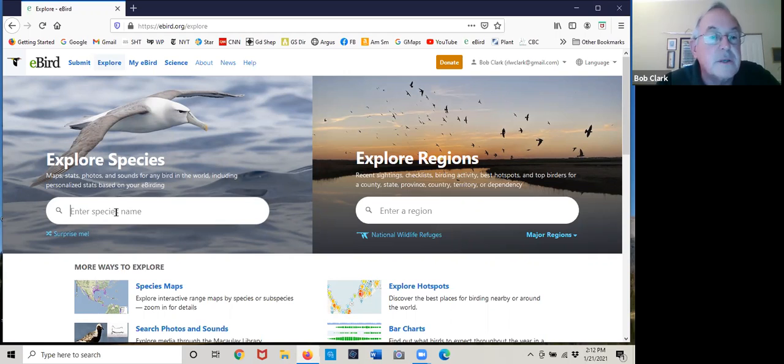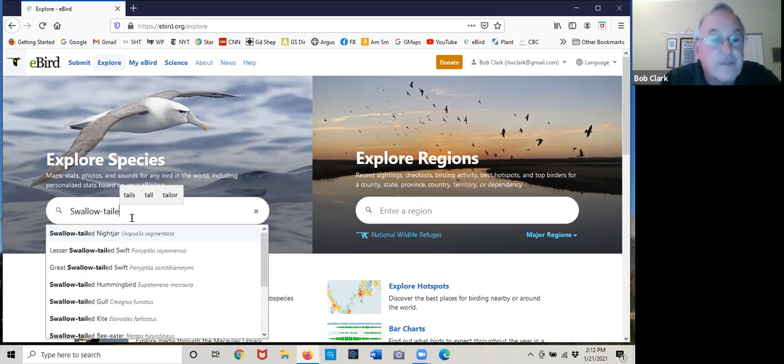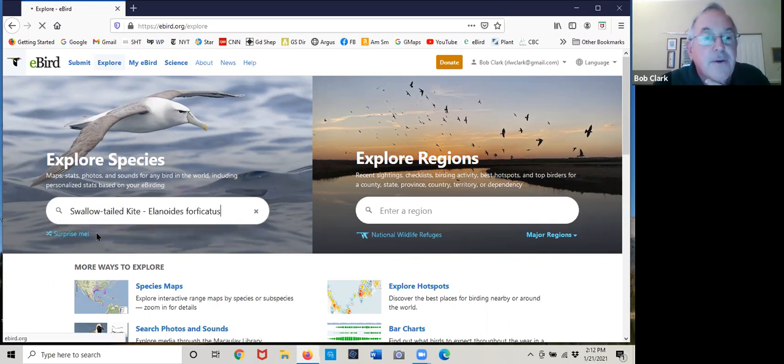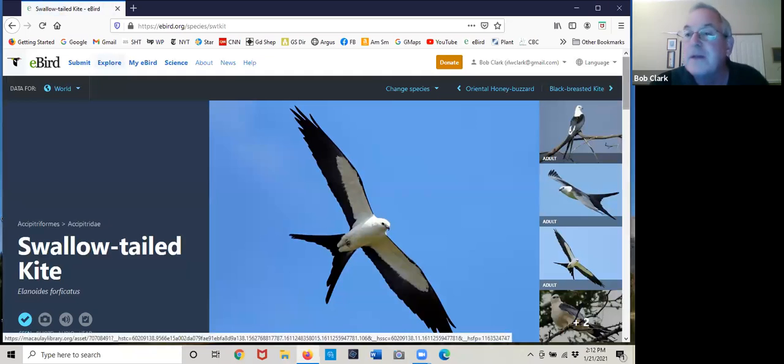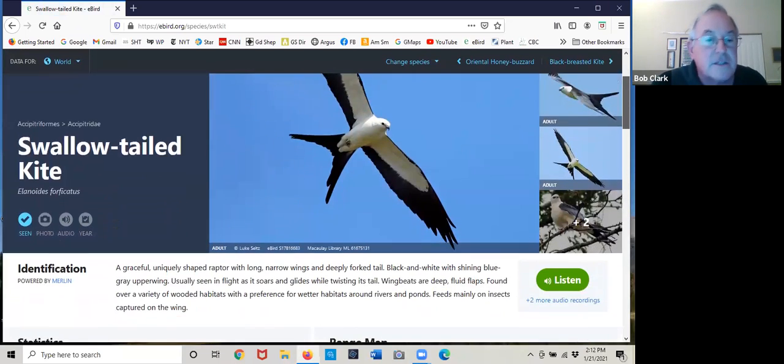I'll put in a species here. Swallow-tailed kite. We're going to have a presentation on that. I think Jack Ford's on the call. He might be able to mention this at the end of our presentation, because I think the general meeting is going to have a presentation on swallow-tailed kites.